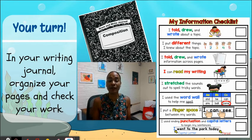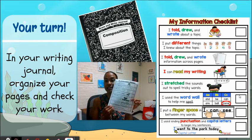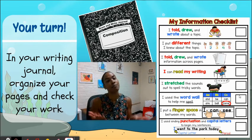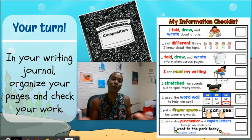All right, now remember, friends, today you are organizing your pages and checking your work. Now you're going to use this checklist on the side. Remember, I used my checklist and I went ahead and checked the areas that I completed so that I can publish my work.